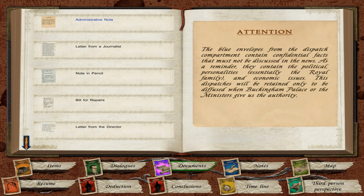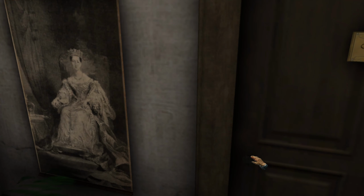Attention, the blue envelopes from the dispatch compartment contain confidential facts, but must not be discussed in the news. As a reminder, they contain the political personalities, essentially the royal family, and economic issues. These dispatches will be retained, only to be diffused when Buckingham Palace or the minister gives us the authority.